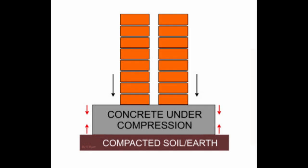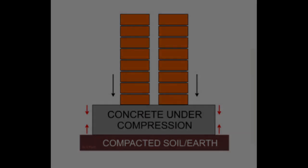Another strength of materials is its ability to withstand being crushed, or compressed. Concrete is a fantastic material for withstanding being compressed. But concrete has really poor tensile strength. That is, you can't pull on concrete very much and expect it to stay together.